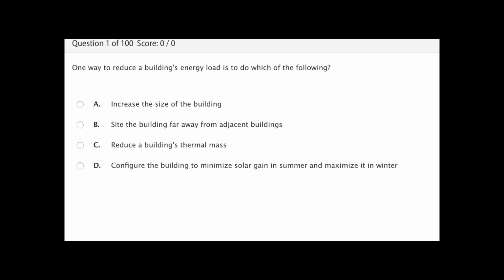Well, we don't want to increase the size of the building. It's going to use more energy, right? So it's not A. Site the building far away from adjacent buildings. Well, yeah, if we're next to a big building in the middle of Manhattan, the shading could cause us to need to change our HVAC design, this or that. There's just not enough information there. Reduce a building's thermal mass? Not really. We actually might want to increase the thermal mass and use the building materials to help with our energy performance. D's the best answer on this one.